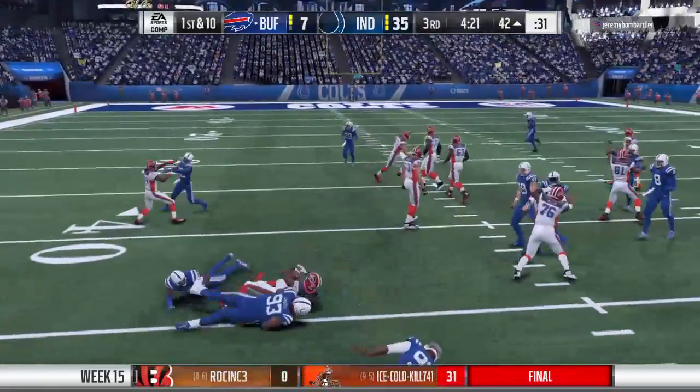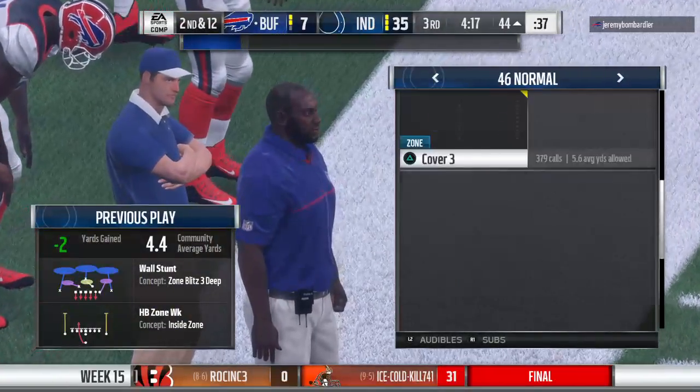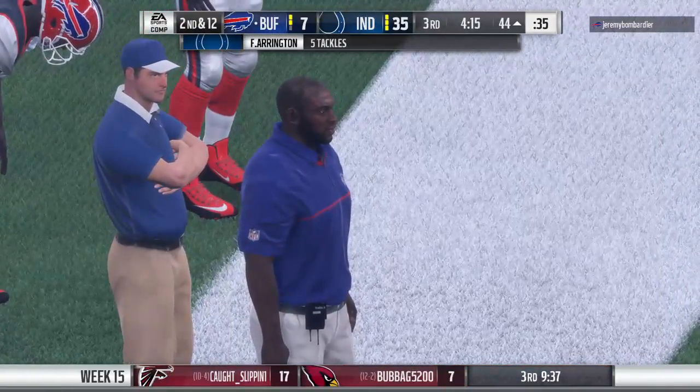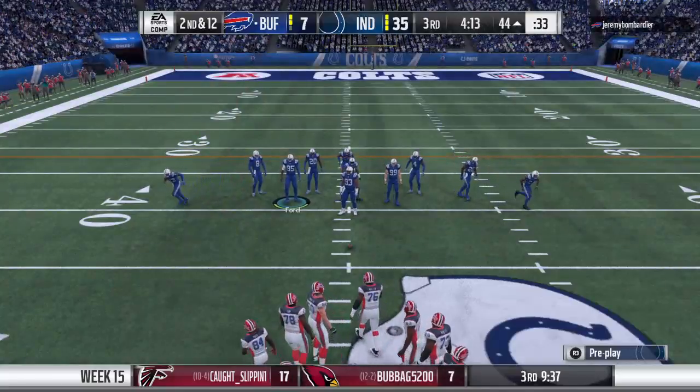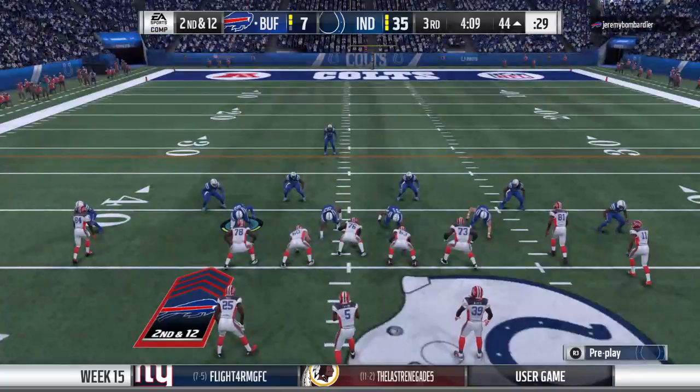Now Mack. And he got blown up. Losing yardage on the play back at the 44. It's a loss of 2 there, bringing up second down. Wow, that play got shut down in a hurry. As soon as the snap came, you could see defensively they were just closing in.